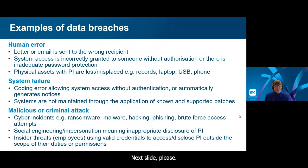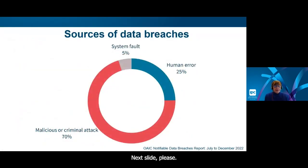Next slide, please. So we've included this slide from the notifiable data breaches report put out by the Office of the Australian Information Commissioner in Canberra, who is the Australian Privacy Commissioner. The Commonwealth scheme has been in place since 2018, so they have a wealth of data on data breaches.